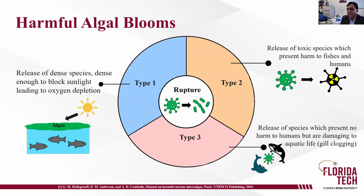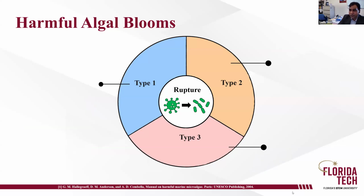And type 2 is the one that is producing toxic species that are harmful for humans as well as our sea life. And type 3 is not producing toxins, but it is going to clog the gills and other things that would affect the sea life as well. So in our group, we are mainly focusing on type 2 because it is the toxin-forming harmful algal bloom.